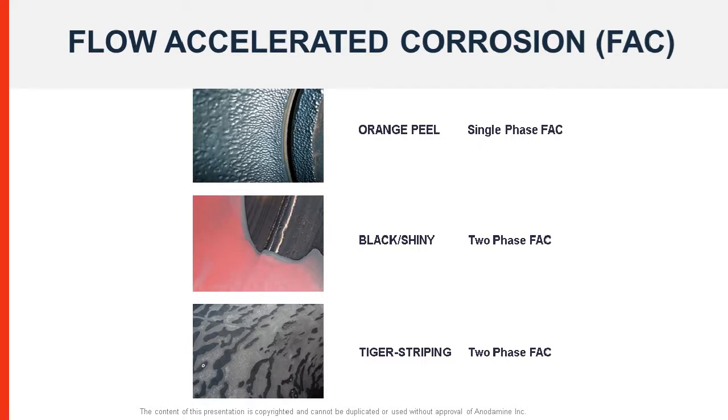These are some typical appearances of FAC. The first picture shows you orange peel or horseshoe-shaped pits, and that is typical for single-phase FAC. The second one, black and shiny surfaces. So you see the red surface, which is hematite, and then the top right is black. It's just that the oxides have been solubilized. There is no oxide left anymore. So those black areas indicate two-phase FAC. And the last one is tiger striping. This is partly removal of oxides. You see this, for example, in condensers.